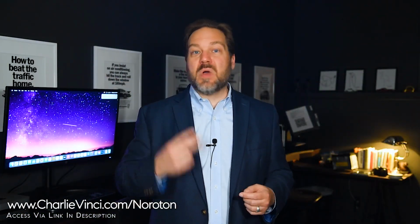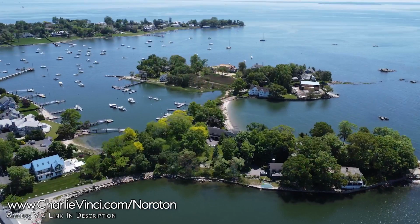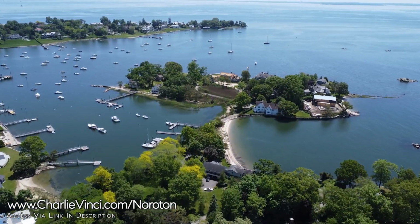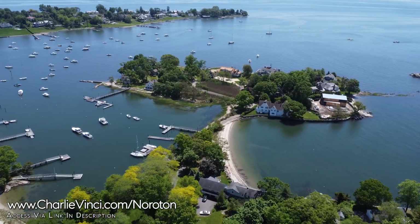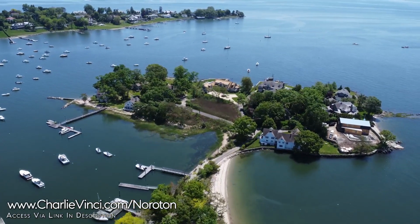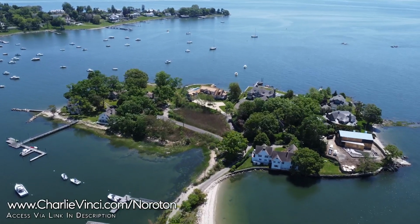The southern tip of Noroton Neck is adorned by two islands, Pratt and Nash Island. Many of the homes here enjoy a 180-degree waterfront view of Long Island Sound, and as you might guess, homes only occasionally come up for sale here, making it one of Darien's most exclusive communities.